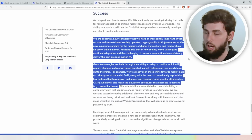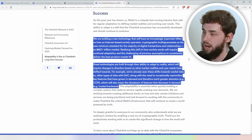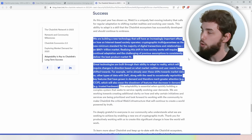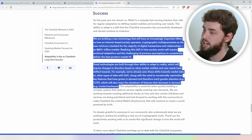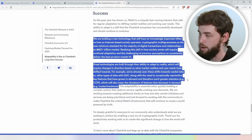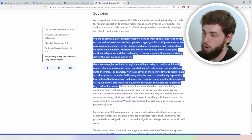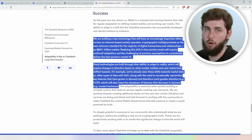Essentially, the real juice comes now. "Great technologies are built through their ability to adapt to reality, which will require changes in direction based on what market realities and user needs have shifted towards. For example, we've recently seen the shift towards market data versus other types of data with DeFi, along with the need to occasionally reprioritize key features that have grown in demand and therefore merit greater attention. Example, cross-chain interoperability protocol, which will also mean the slowdown of features that decrease in demand as well." So what they're essentially saying here in plain words is that they're trying to focus on the bigger market.